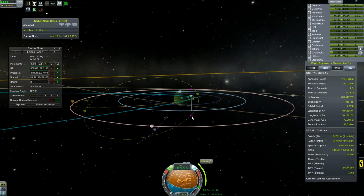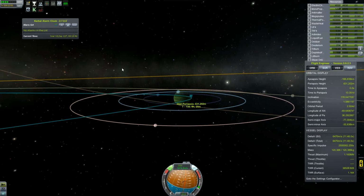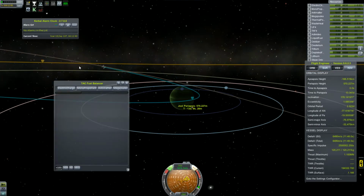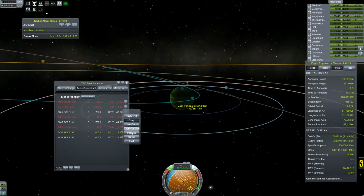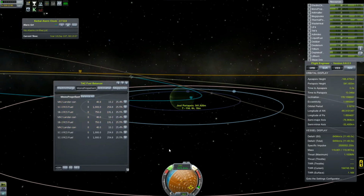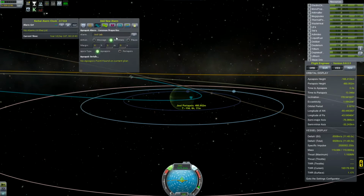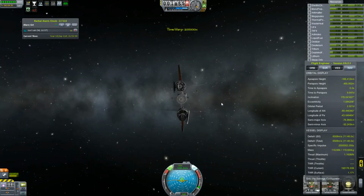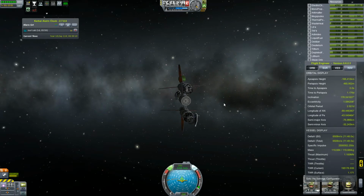So let's see how we're going to circularize. First I was thinking, okay, maybe I can get a gravity assist of Tylo or something, but then I decided, nah, it's not worth it. We're just going to go for direct circularization around Jool, and then we're going to lower our apoapsis and raise our periapsis to make sure that we are in a kind of circular orbit.